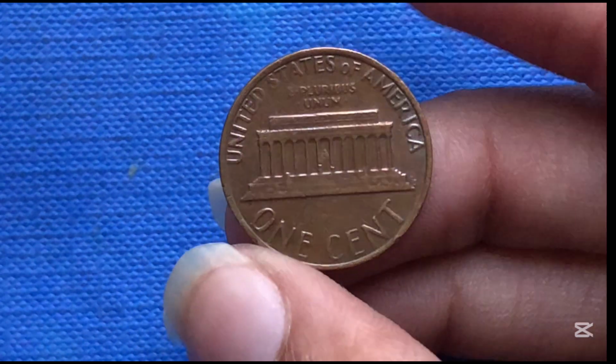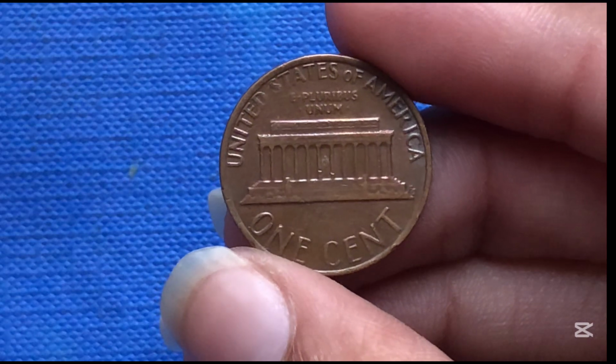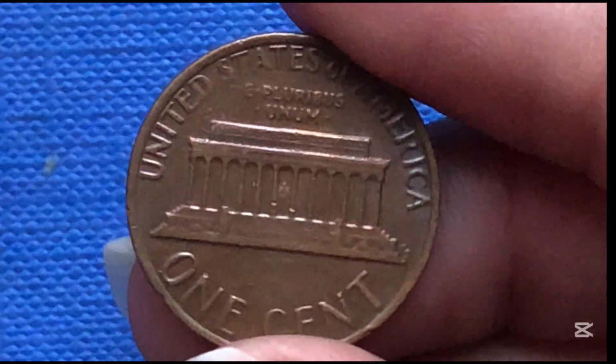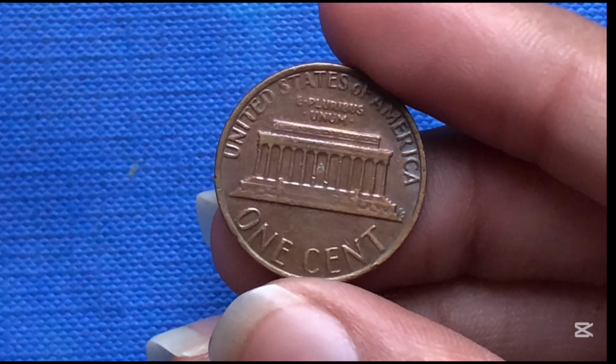Was it an intentional experiment? A mistake that slipped through quality control? Or a secret tribute hidden within the mundane pocket change of millions of Americans? Theories abound, yet no definitive answer has surfaced, adding to the coin's allure.